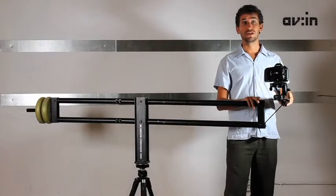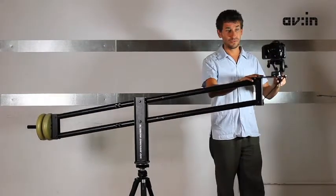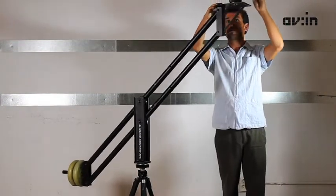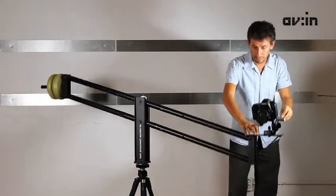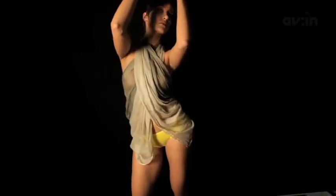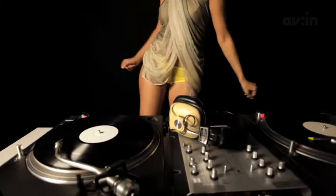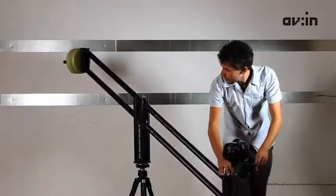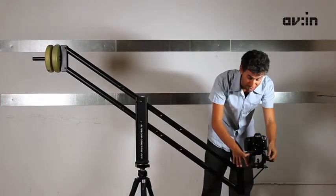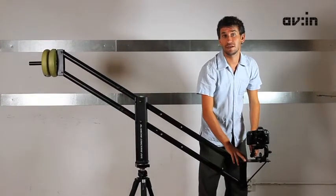A piece of equipment like a jib can help raise production values of your shoot. Shoot from different angles, from up above high. You can get like a sweeping motion, you come down. Be able to pan around. But I think one of the hardest things with a piece of equipment like this is basically getting a smooth movement, and this would just come through practice and time.